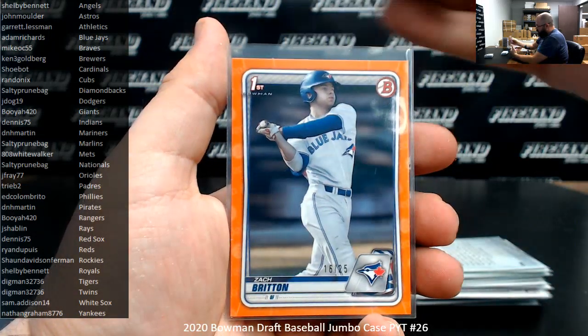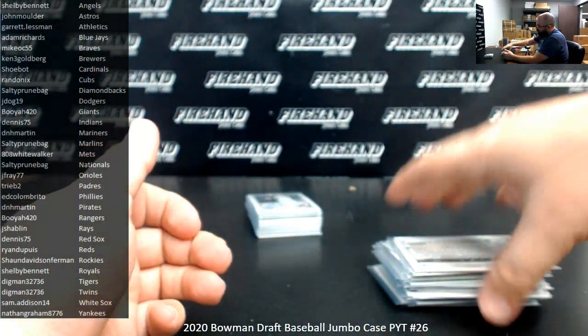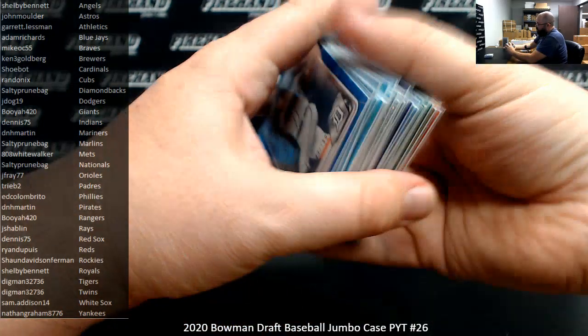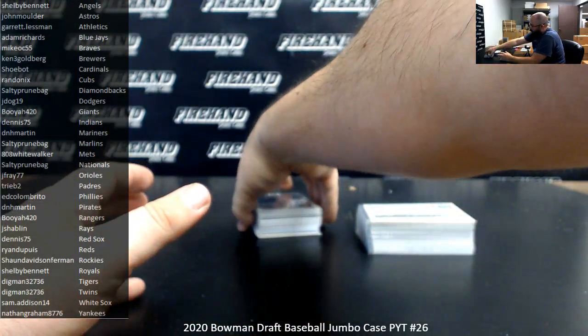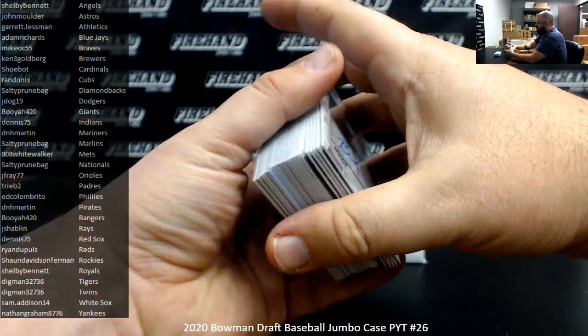Gold to 50, Austin Hendrick. Green, orange paper to 25, Zach Britton. Orange refractor to 25, Julio Rodriguez. All right, autographed hits. We had a bonus auto in box 7, and then box 8 was missing all three of our autographs. So we're overall down 2 autos for the case.